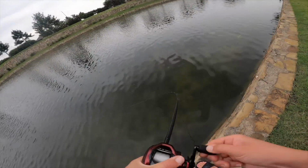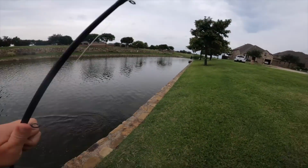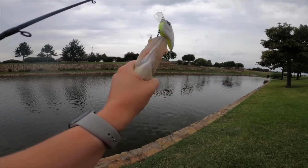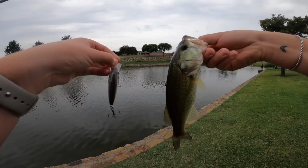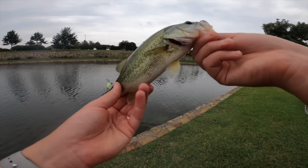There we go. There we go. There we go. Come here, you little guy. Woo! First fish. We went down in size, but it's a fish. Brought in on that shotgun shad flat banger, that Googan Squad. Too cool. You know what? It's a fish is a fish.